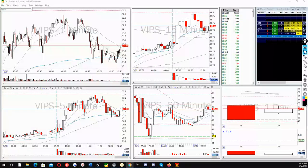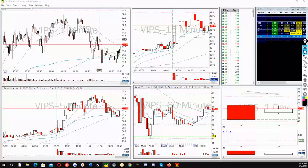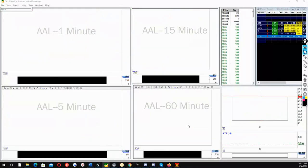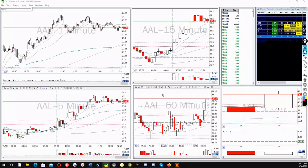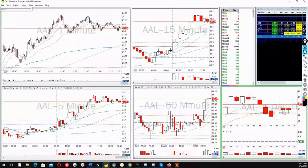Dave, let's see this one. American Airlines, AAL. Let's take a look at this thing, first of all, on the bigger time frames. Cool. So American Airlines, looking at the daily chart, double hammers, and definitely more long buys on this thing.